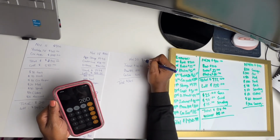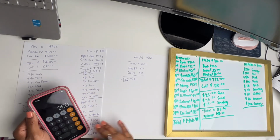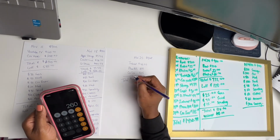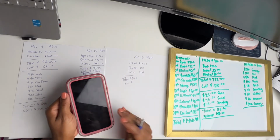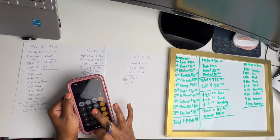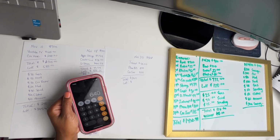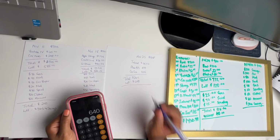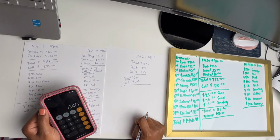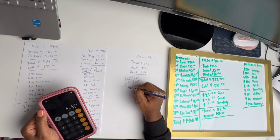So remember, $900 check, right? So let's do the same exact thing. Let's see how much money we have left over after our bills are accounted for. So 900 minus $260 is $640. Okay. So we have that to move around for the month. So what I think I'm going to do is I'm going to still go down and do all of my things, right?